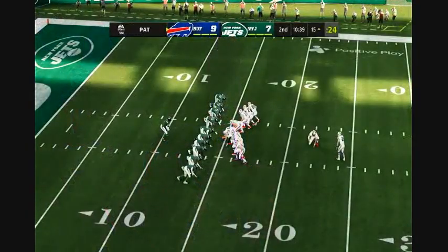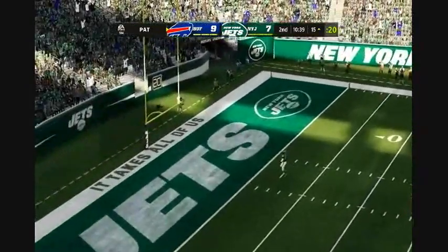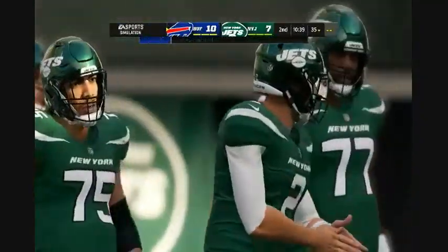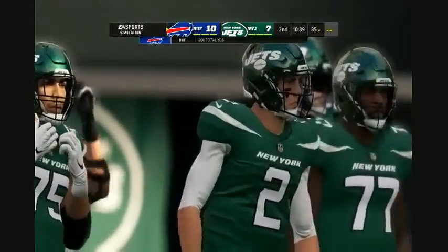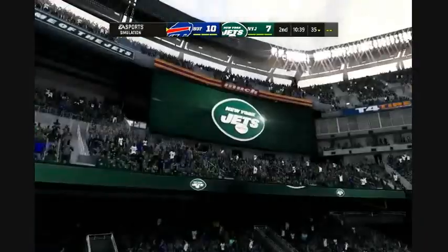The call is to go for 1 and kick the extra point. And it's through, and that makes the lead 10-7. So that one, a 13-play drive in total. And it culminates in a Bills touchdown.